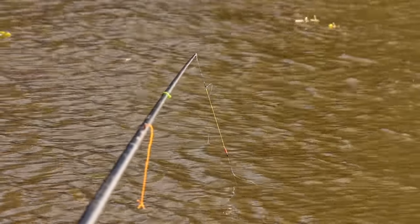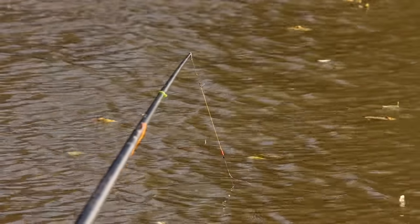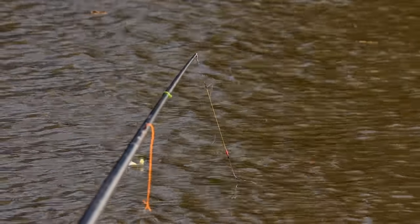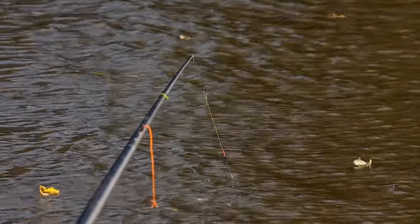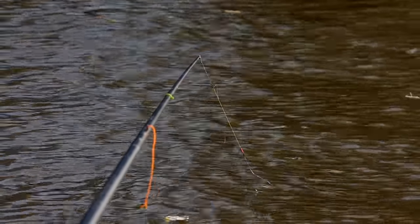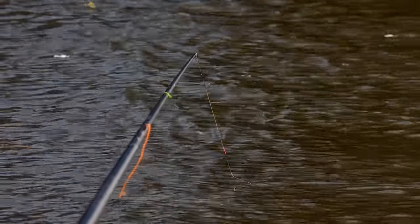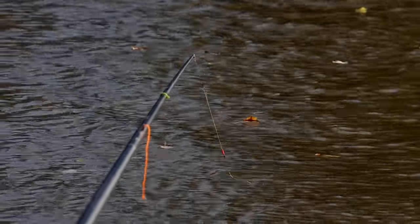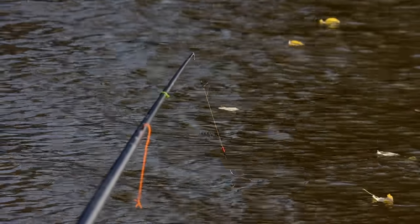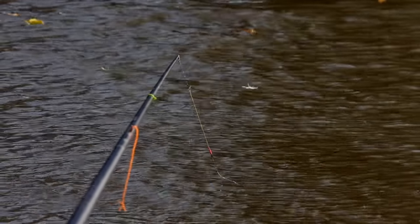Rather than using a massive flat float. But there's nothing to stop you having a pole feeder, a flat float, and a running through rig as well. There's nothing to stop you having them all set up. But today it's all about the pole feeder. Come on, let's get a bite. Yeah, loads of these yellow leaves coming down, hitting the line. But it'd be even worse if we were fishing a rod and line, all gathering on the line and giving you false bites. So come on then, fishes.